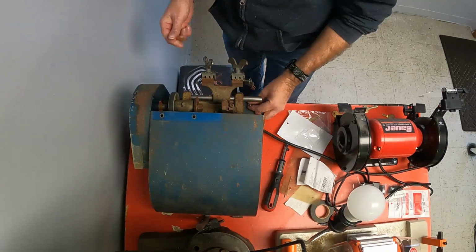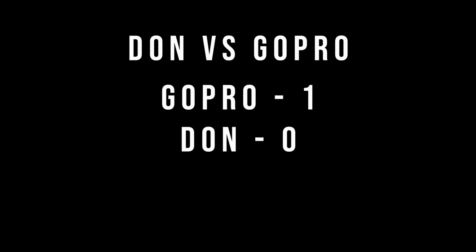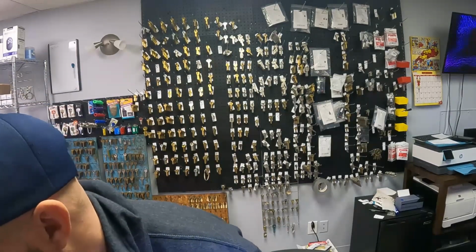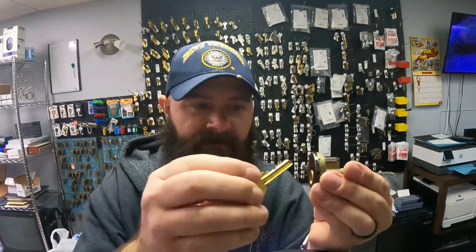This machine just doesn't feel right. Alright, let me get this flipped up here. So I found out the problem. It is a Y1 blank. The thing is, I did not follow best practices and dump all these off to the side, so I was copying the wrong key. So here's the right one. Y1.